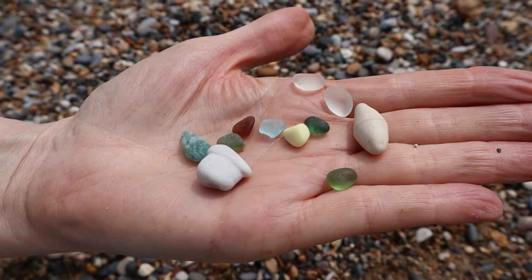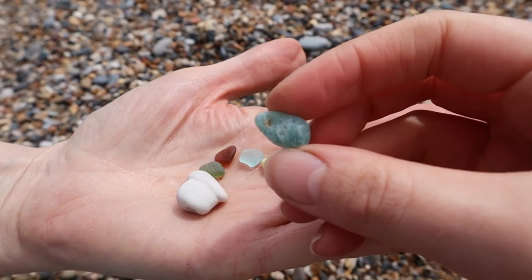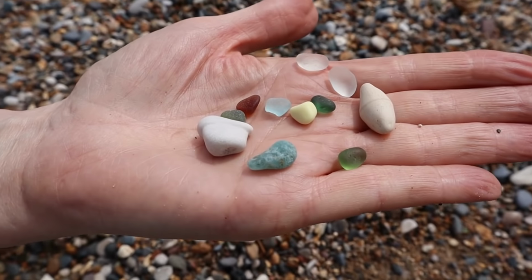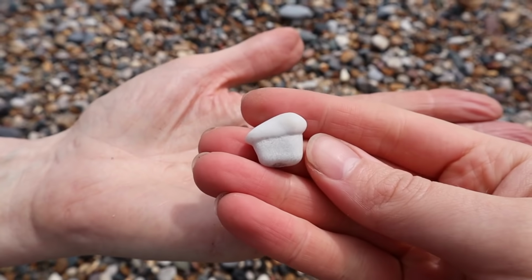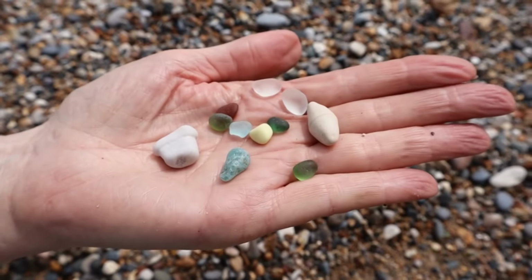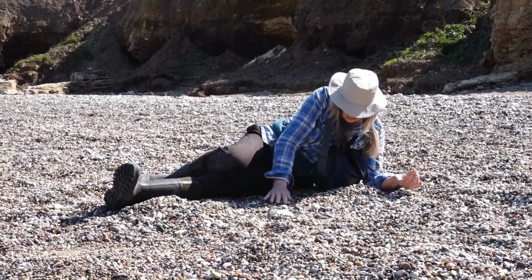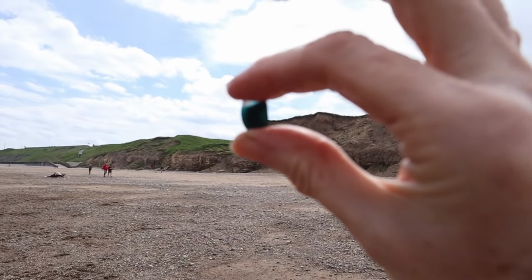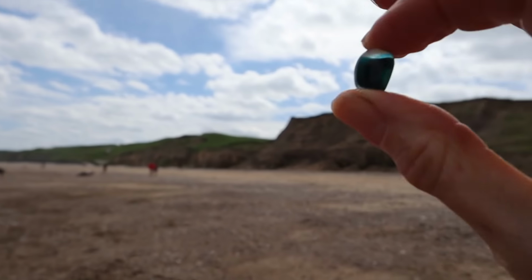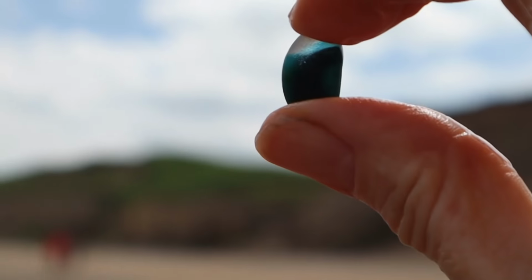And here's a few other bits and bobs Mum's found, including this strange, bubbly piece of sea glass. It's got loads of bubbles in it. Yeah, it's all bubbly and blue. And this strange white piece. Yeah, it's very odd. Looks like a little house with snow on the roof. This bit is so beautiful. It looks like the ocean and the sky. I absolutely love it.